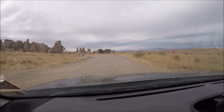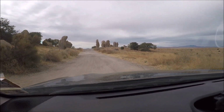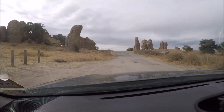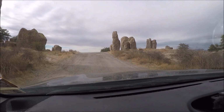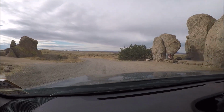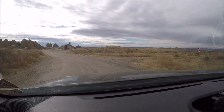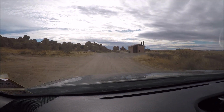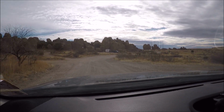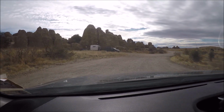Pretty cool, isn't it? I'll stop at some of these campgrounds sooner or later, but I mean, isn't that awesome? Look at that straight ahead. You don't see something like this every day. Look at that one. Pretty wild, isn't it? Bumpy, bumpy. Yeah, bumpy, bumpy.